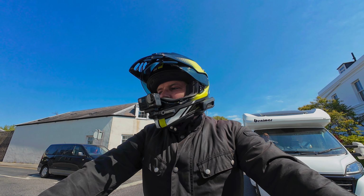But yeah, I would definitely recommend this helmet to anybody thinking about buying a helmet this year for the new season, which has obviously been going for the last few weeks, really. We've been blessed down here in the southeast with weather. But definitely worthwhile having a little look at. I don't think you'd be disappointed.